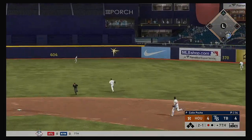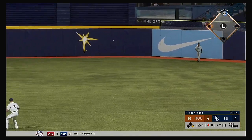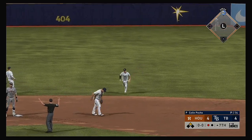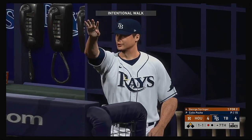Drives it out to deep right center field. Kiermaier giving chase, but he's not going to get this one. It's into the gap. And he is into second base with one away as the go-ahead run. Now batting, the center fielder, George Springer.